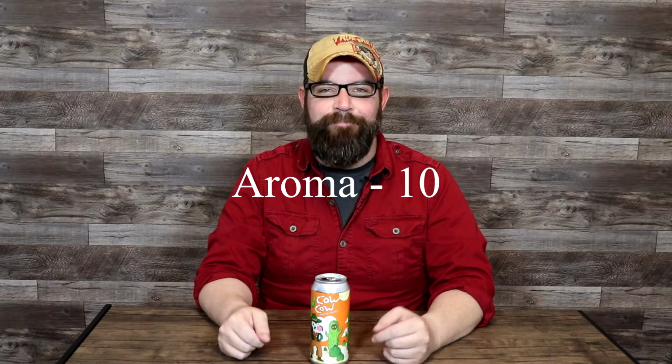So, for the aroma on this one, it was extremely pronounced, which for a low ABV milk stout of all styles was kind of surprising, but the ingredients that they put in there are naturally going to give off a lot greater aroma. So you could really smell that underlying malt bill. You smell a little bit of that sweetness. The coffee came through very clearly. Irish cream as well. Smelled absolutely amazing. The aroma does get a perfect 10 out of 10.